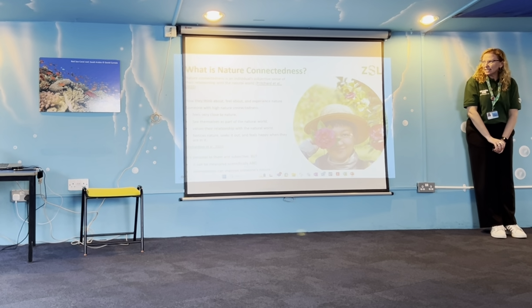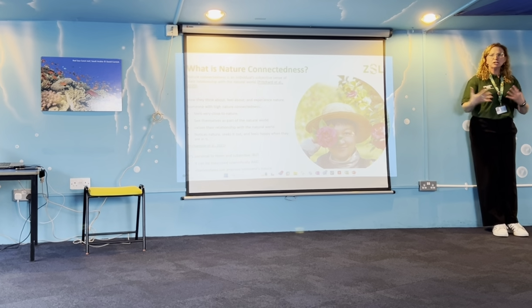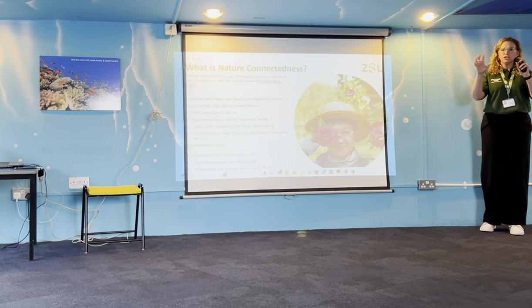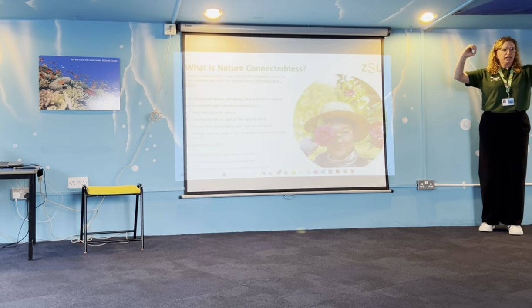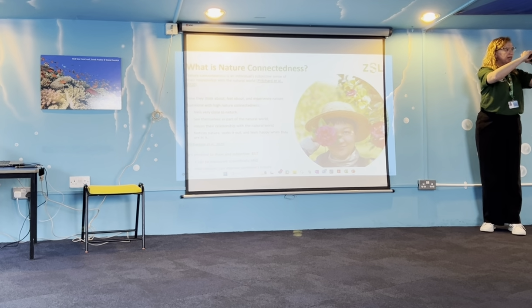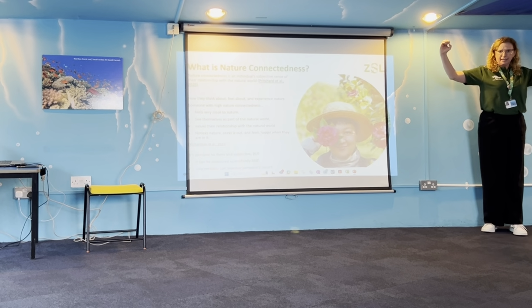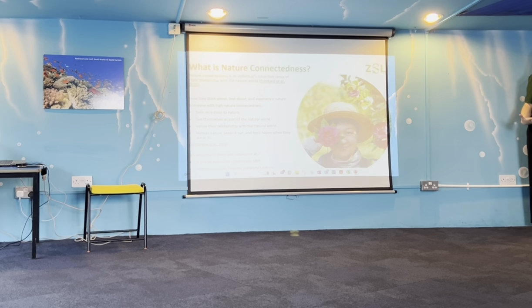And it's basically a psychological construct. So it's about how much someone feels part of nature and how much someone feels separate from it. So if you imagine it like a Venn diagram, here's nature, here's you. Do you think those 2 circles are completely overlapping, or do you think there's nature over there and there's me and my human world existing over here?